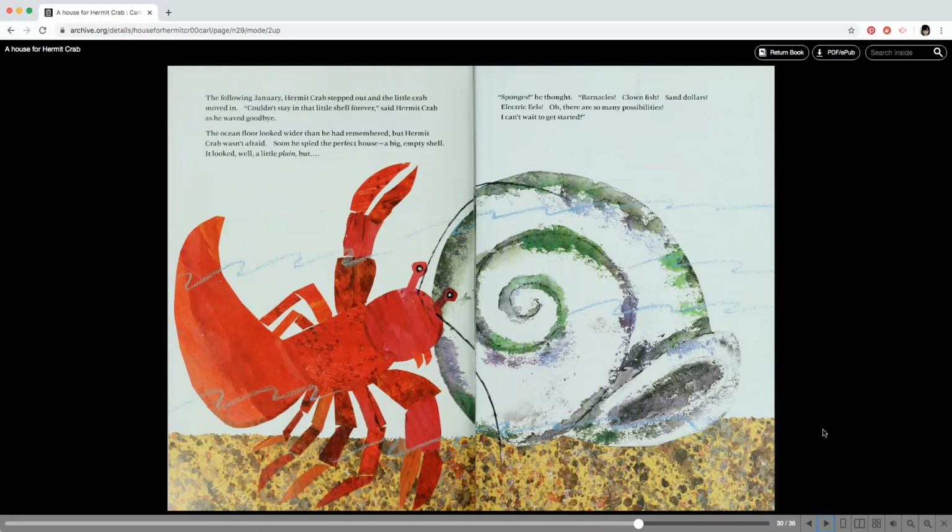"Couldn't stay in that little shell forever," said Hermit Crab as he waved goodbye. The ocean floor looked wider than he had remembered, but Hermit Crab wasn't afraid. Soon he spied the perfect house, a big empty shell. It looked, well, a little plain, but sponges, he thought, barnacles, clownfish, sand dollars, electric eels. "Oh, there are so many possibilities. I can't wait to get started."